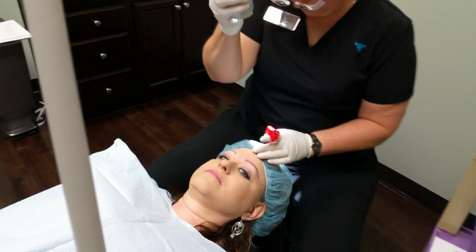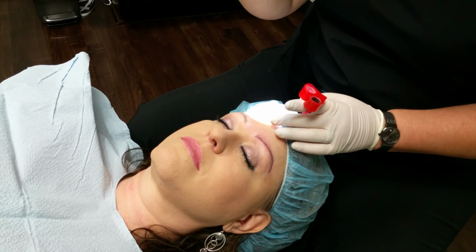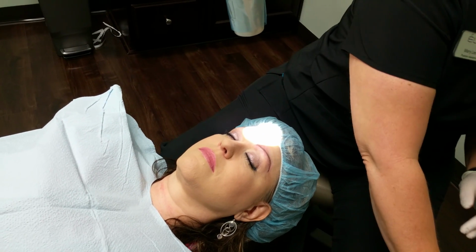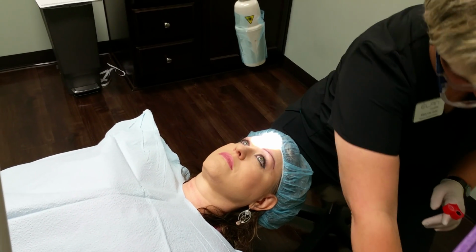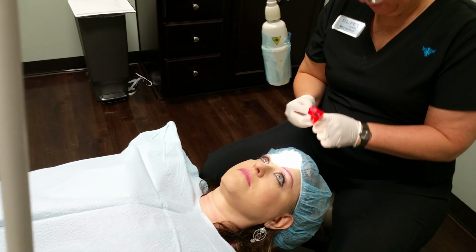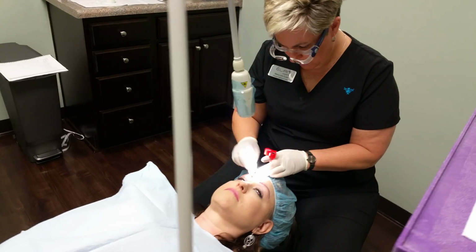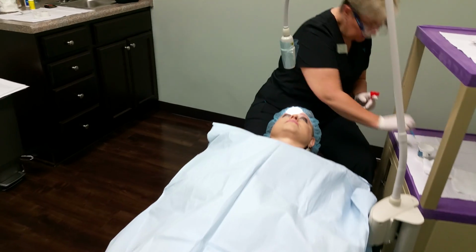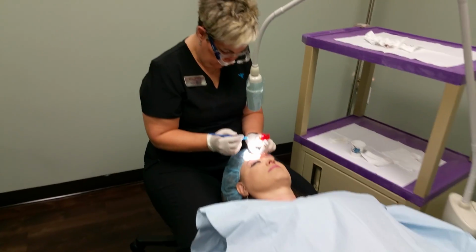So you can see that one's a little more full than the other one. Okay. And so she watches as I go and makes suggestions, and that way she's not totally surprised when she sits up. She knows what she's getting. And that also helps me. Yeah, because communication is vital. You've got to make sure you're on the same page. That's great. Yeah, it's a little nerve-wracking to put a tattoo on someone's face that's going to be there for 3 years. You want to make sure that they're happy with it.